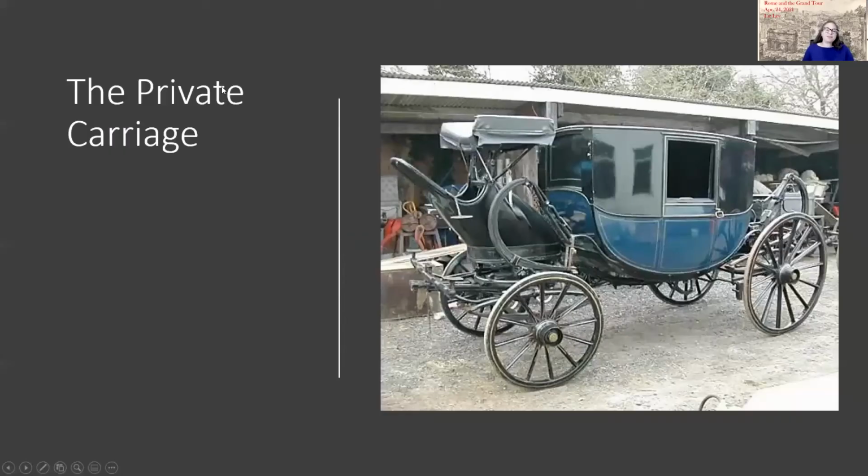Now, obviously, the equivalent to the private plane in those days was the private carriage. And the first of the grand tourists all came by private carriage. As a matter of fact, they didn't come by one private carriage. They came by 2 or 3 private carriages, because there was one for the actual lord and his family, one for the luggage, and usually one for servants and children.